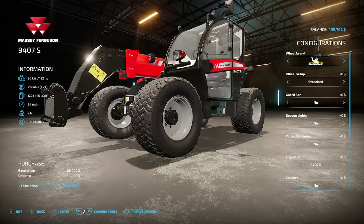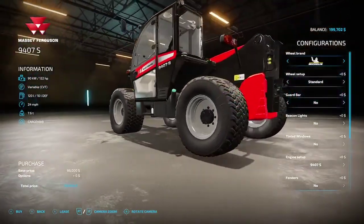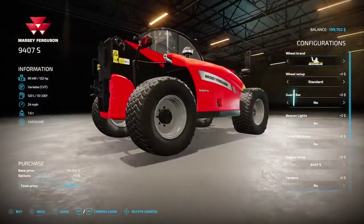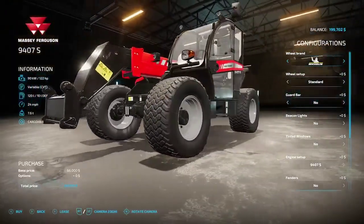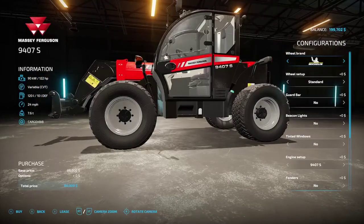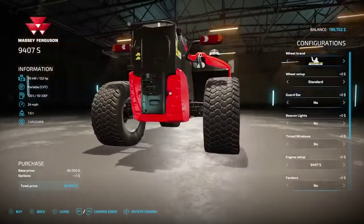The only other thing they have at the moment, and they do have plenty of these coming in, is a Massey Ferguson 9407 Sport Line, which means it's a cheaper version. Telehandler. It's very nice. It again would do the job that we require it to do. But yeah, it ranges between 82,500 up to 105,000 depending on the spec.